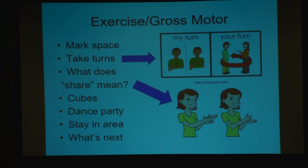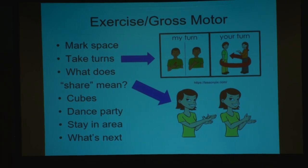When we think about taking turns, my turn, your turn, Kelly's going to show you the sign for that. Okay, so we're all going to practice. We're going to practice my turn. My turn. Pretty easy, right? Like you're turning something. Now we're going to practice your turn. Your turn. So you've just added a visual to that instruction. And you'll see as you do this, the kids will imitate it, and it'll click for them that, oh, I get to go now, and then you get to go now. And as an added bonus, you're teaching pronouns. My and your.